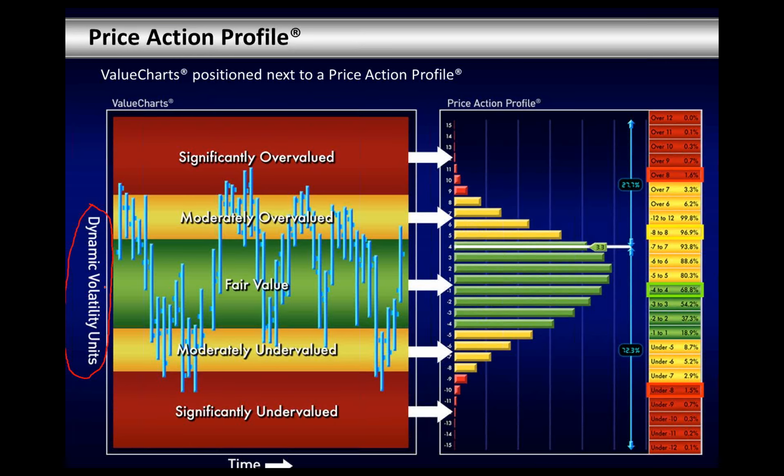They're not the same units as any market. For example, if I applied a value charts price window to a stock, it's not in dollars per share. It's in dynamic volatility units. If I applied a value charts price window to gold, it's not in dollars per ounce. Okay, it's in dynamic volatility units. And the great thing about that is because they're defined in dynamic volatility units, they are effective in continuing to define overvalued and undervalued levels through dramatically changing market conditions. That's the first powerful point.